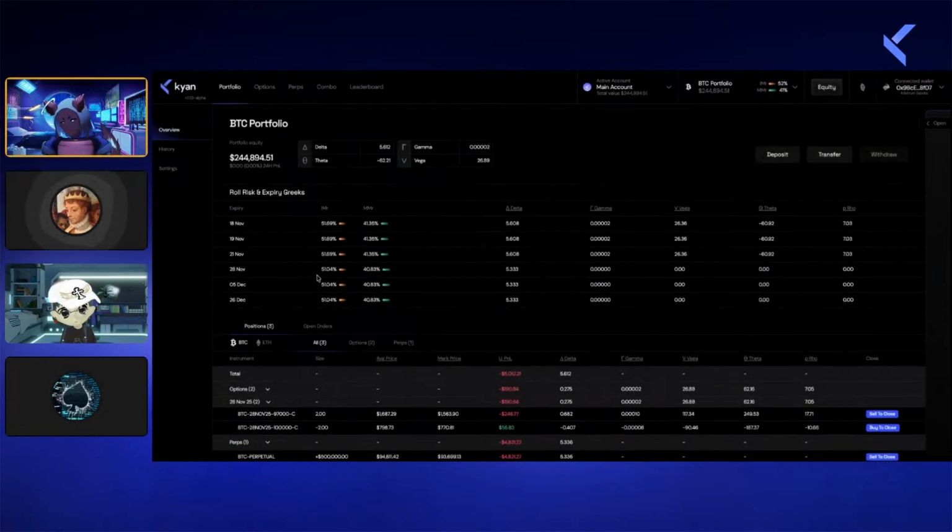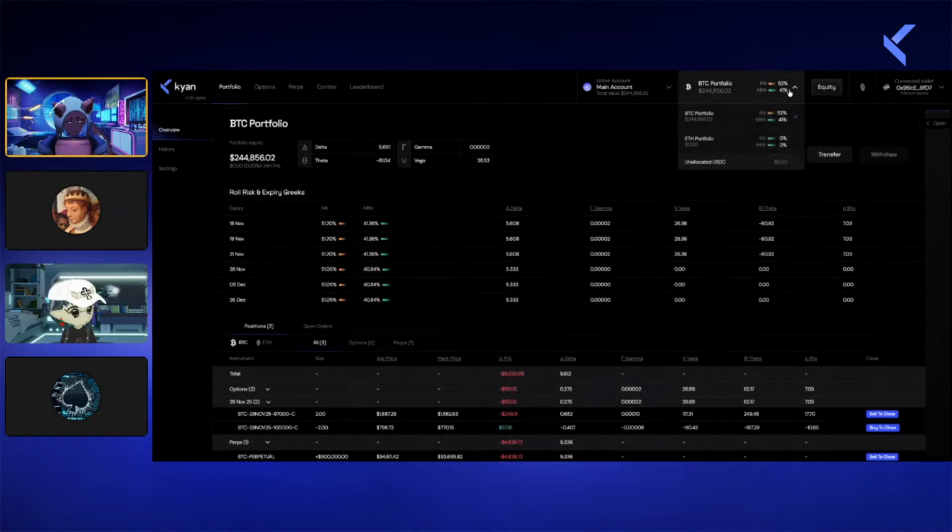I didn't go over the IMR and MMR when I was running through the platform, so let me talk about that real quick. Initial margin versus maintenance margin. In portfolio margin, you have initial margin and maintenance margin. The R is just ratio, so usually it's IMR and MMR if you're talking about it.